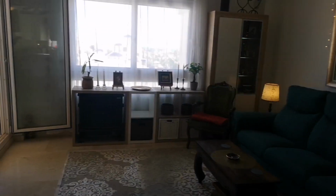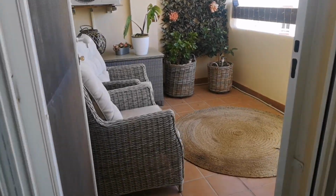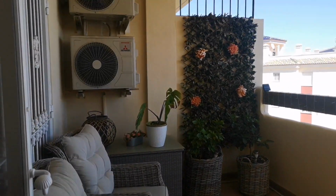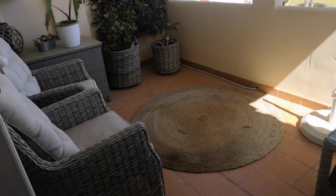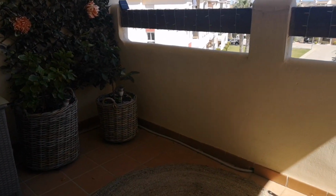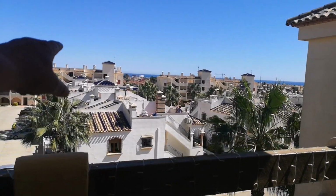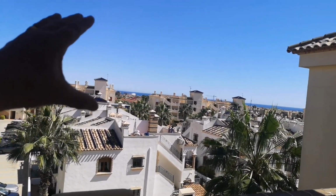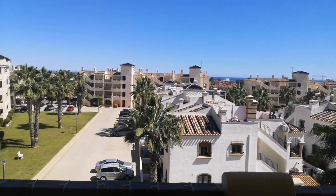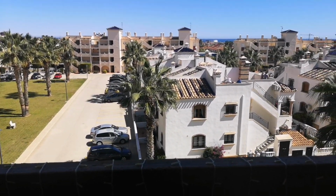I'll show you the master bedroom in a tick. Just want to walk out, show you this lovely terrace, because this is where you are going to spend so much time. The lady just told me when she got up this morning, the sun was just over here, just come between those apartments, had a fabulous sunrise. So I'm hoping she's going to get up tomorrow morning early and take a little snap for me so we can see. But look at the gardens.